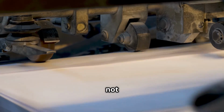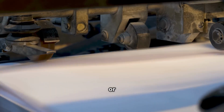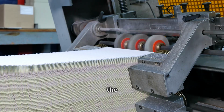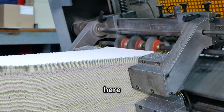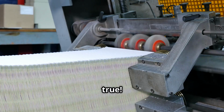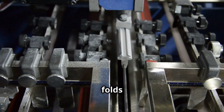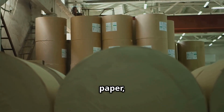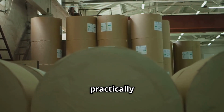Okay, this next one might not sound as exciting as a tortilla maker or a laser engraver, but trust me, it's a money maker. It's the envelope making machine, and it's here to make your snail mail dreams come true. This machine cuts and folds paper into custom-sized envelopes. The raw material is just paper, and when you buy in bulk, it's practically free.